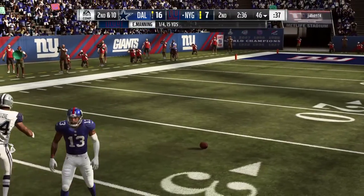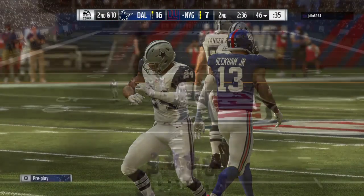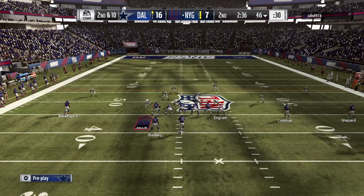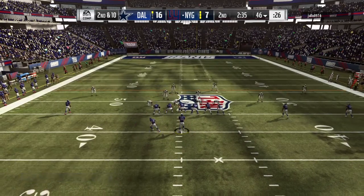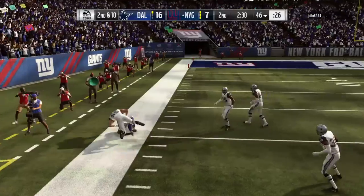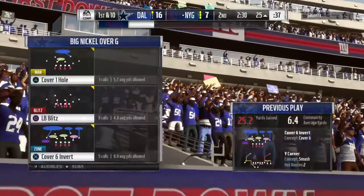And now a throw on first down, but it's incomplete. Boy, he doesn't drop many like that one. Second down, after the incomplete pass, now is second and 10. Throwing again, Manning to Barkley on the check down. He got 29 yards that time.